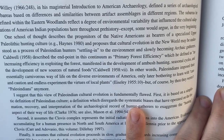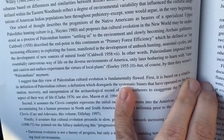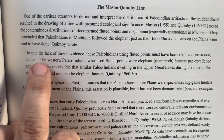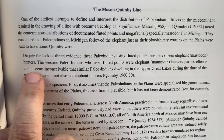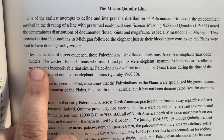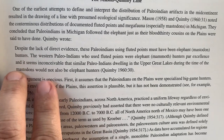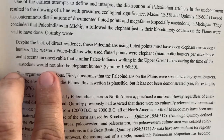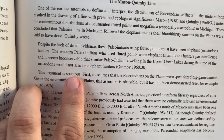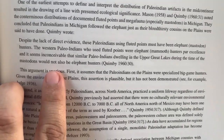A lot of this is talking about their hunting, ambush hunting, seasonal cycles, the development of new sources of natural foods. This here talks about Paleoindians must have been elephant hunters. So here in Connecticut, they recently found, I think it was just a scraping tool, that had elephant protein on it. That was at like a 12,000-year-old site. So to say that they were hunting them, that's not definitive, but most likely they were at the very least scavenging mammoths or mastodons.